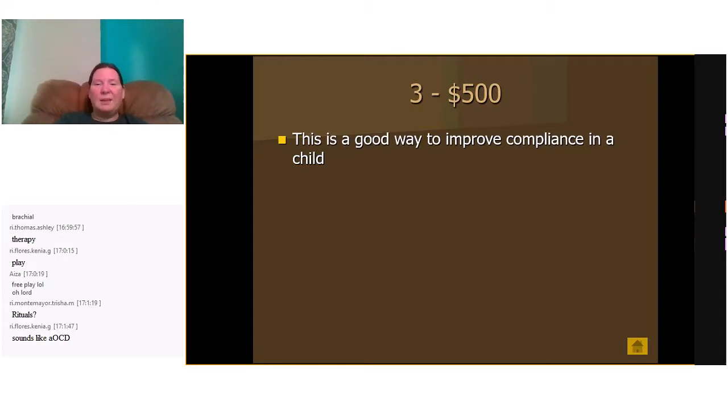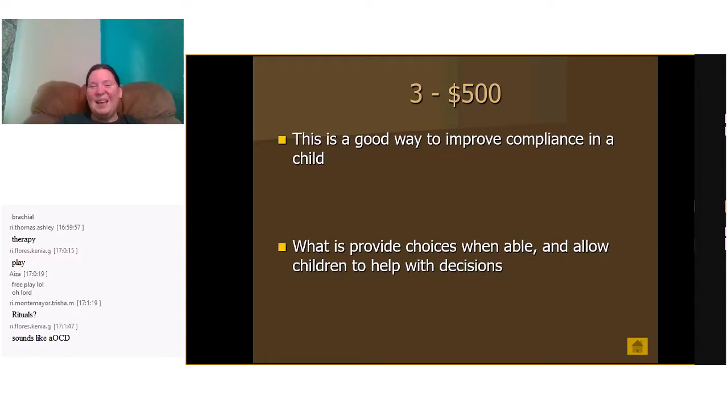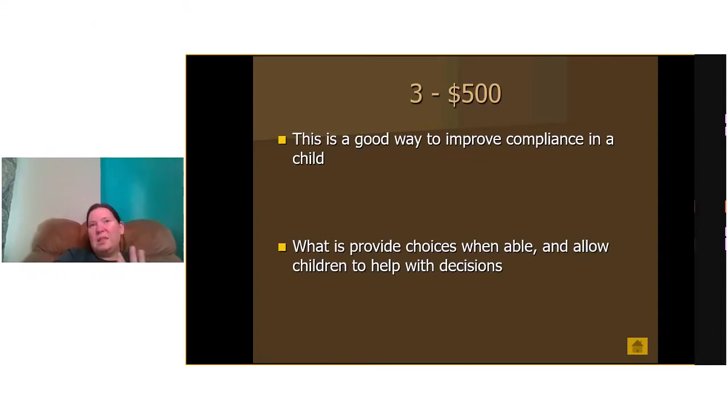A good way to improve compliance in a child. So one way we can improve compliance is giving them choices. I mentioned this with toddlers, preschoolers. Choices. Yep, exactly. Letting them be part of the solution, not just dictating to them what to do. So letting them make choices, letting them make suggestions. Obviously, from a 3-year-old or a 4-year-old, their suggestions may not be legitimate, but they might be. So letting them be a part of the process.